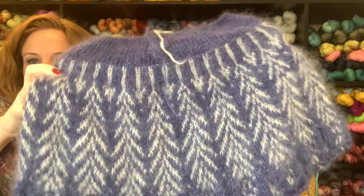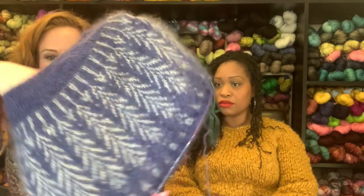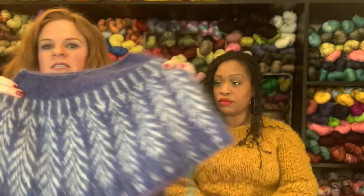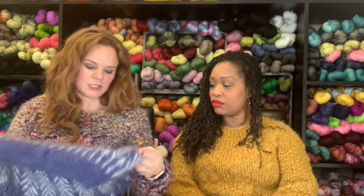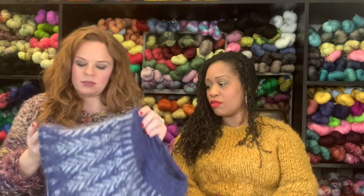But this is mohair and silk, held doubled. It's my Easy Rider. No, it's not. It's my Writing on Air base. And this is the Bright Feather by Jennifer Steingass, who is Knit Love Wool on Instagram and Ravelry. So I just split for the sleeves. So now it's basically stockinette for the sleeves and the body. So it should go really fast.